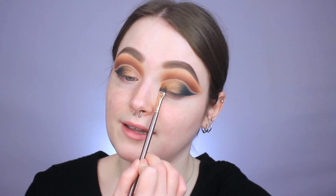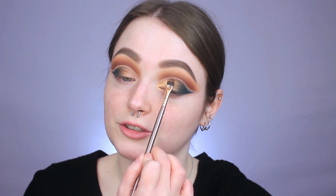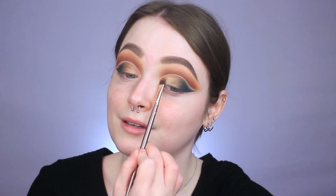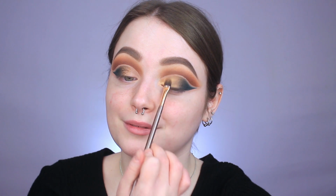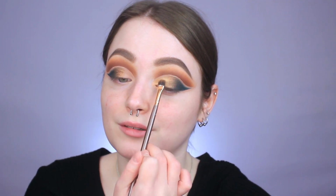So I'm just going to be taking it on this dampened little brush. It's like a little shader. And I'm just going to be popping it in the inner third. Again, I am leaving that eighth inch gap, and then I'm slightly bringing it up into Rustler. But ooh, that is really fun. It's kind of like a yellow gold. And again, it does have that really extra look to it. It's super, super sparkly in person.